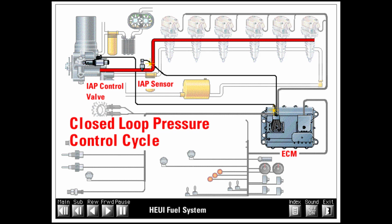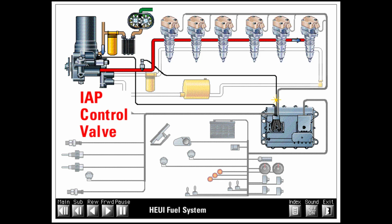This process repeats itself more than 60 times a second in order to make actual pressure constantly match desired pressure. This constant repetitive cycle is known as the closed-loop control cycle. It is important to understand that the system is continually working to make actual pressure match desired pressure. This means that the IAP control valve does not need a precise initial setting to work properly. Since the closed-loop control system is constantly correcting, the ECM will send whatever amount of current is necessary to the IAP control valve to make actual pressure match desired. The IAP control valve regulates actuation pressure by returning excess pump flow to the sump.